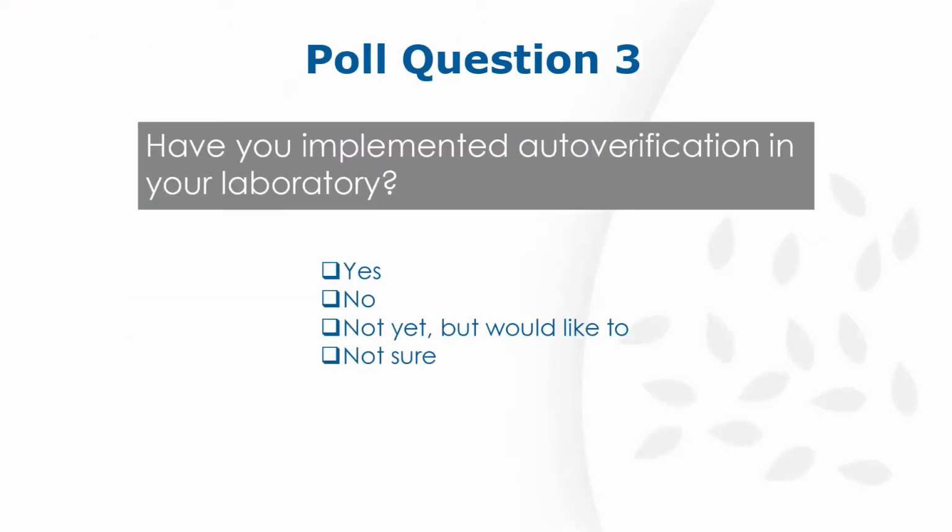And so here's our next poll question. I'd like to hear from you. How many of you have implemented auto verification in your laboratory? Our choices are yes, no, not yet but I would love to, and maybe you're not sure about that. Again, make sure you click the circle to the left of the text rather than the text itself, and that you click the submit button as well. And I'm going to keep on going, and we'll come back to those.